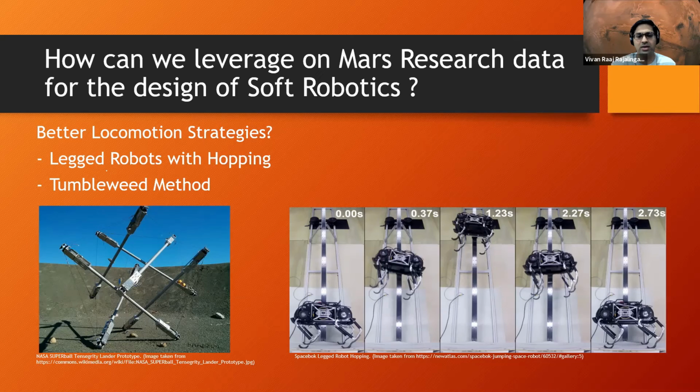Another thing is that when you are landing on Mars, most of the time these robots are deployed autonomously from the spacecraft. When they land on Mars, you must ensure that they are able to land slowly. If it's too fast, you might land and just bounce off the surface and basically destroy the robot. So by leveraging this low gravity condition, we can also think of other types of locomotion strategies.